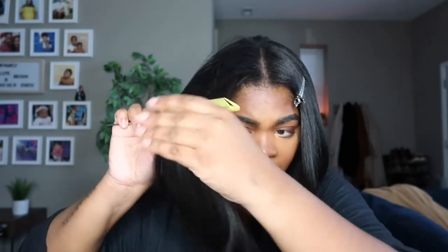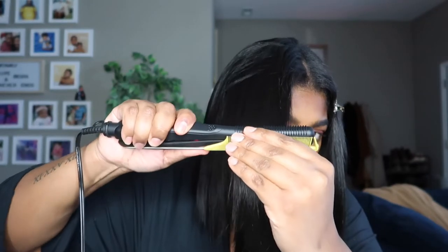So let me just flat iron this side real quick. And y'all, I'm using this little flat iron because I cannot find my regular size flat iron. That's how much I don't flat iron my hair. But I like to put one side behind the ear like that. I feel like it gives off a really natural look. But look at how well this blends with my hair.